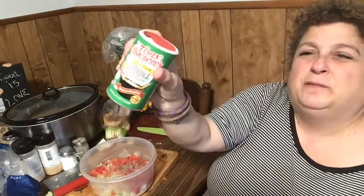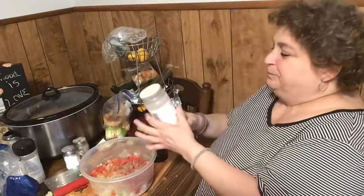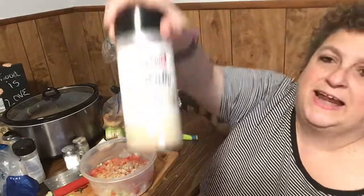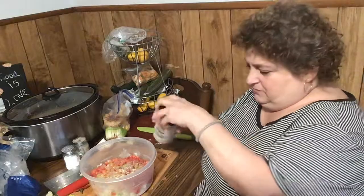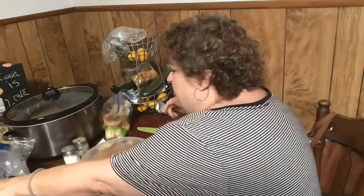Not too much because my husband might eat this, and he doesn't really like spicy. Garlic powder. You know, we gotta have our garlic. Love this. Gotta get more. I'm running out. I have a panic attack if I don't have a full garlic and a full onion in my cabinet getting ready to be used again. That's just me. Okay, so salt and pepper, garlic powder I put in there, right?